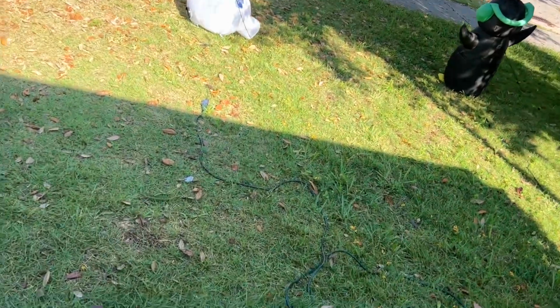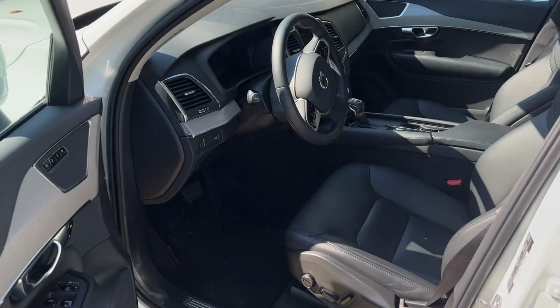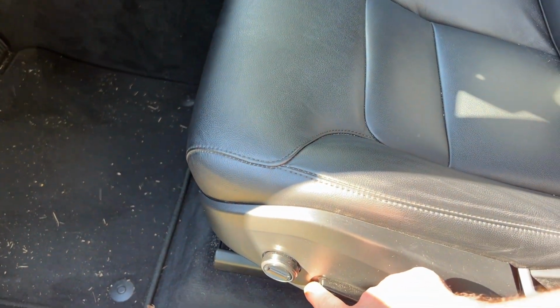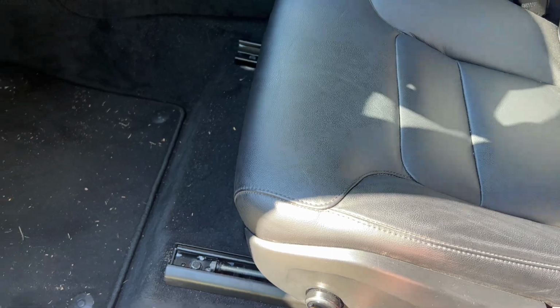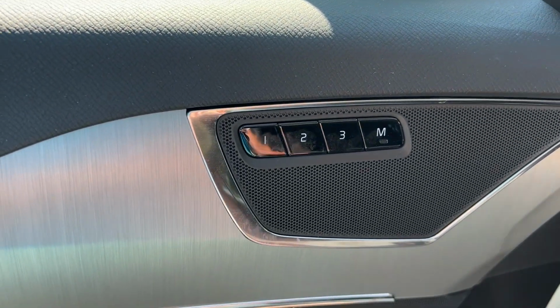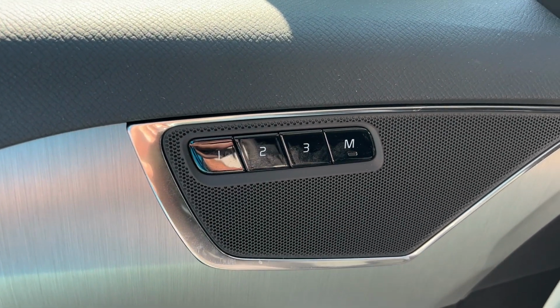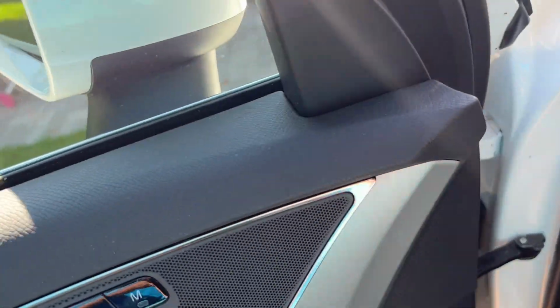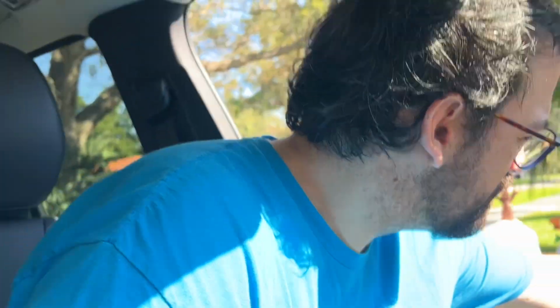Fancy. Looks like there's three, I don't know what the M stands for, but M probably stands for memory. Three settings for the memory seats. This is a Volvo XC90 T5, I think. I'm not sure what year. It's pretty new. I think it's 2021 or 2022.